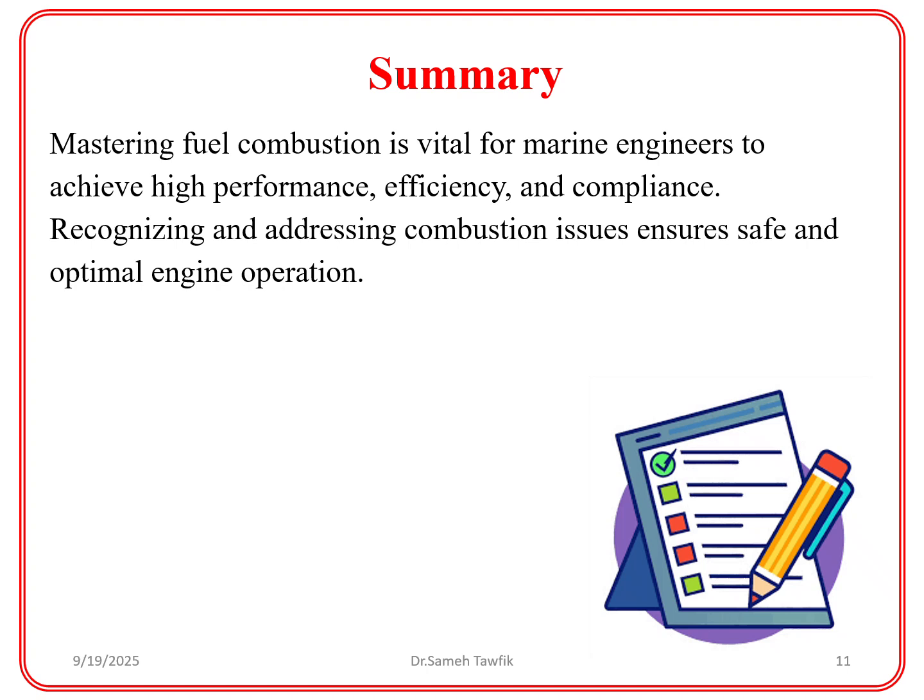Summary. Let's summarize the key points. Combustion is the chemical reaction that drives marine engines, and its quality determines performance, efficiency, and emissions. Important characteristics include ignition delay, Cetane number, combustion duration, calorific value, and atomization. Poor combustion can cause knocking, black smoke, high fuel consumption, and mechanical stress.